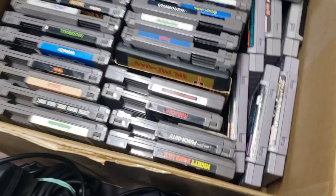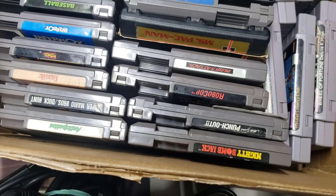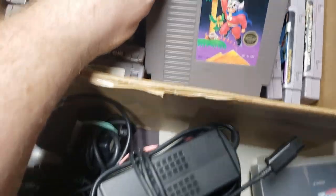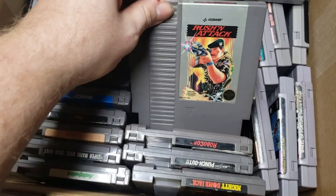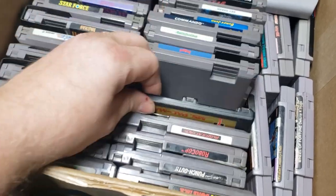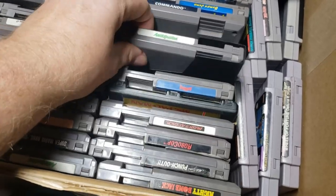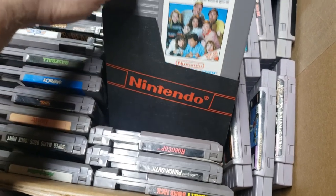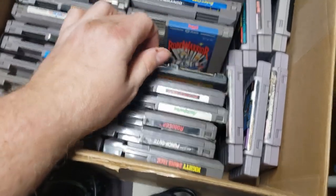So, let's try to go over it with you guys here. Mighty Bomb Jack. We got Mike Tyson's Punch-Out, which is a nice inclusion. RoboCop. We got Russian Attack, Ms. Pac-Man. We got Robo Warrior. A lot of these came in sleeves too, so that's always nice. Anticipation. Yep. First video board game. I've never seen that game before either.